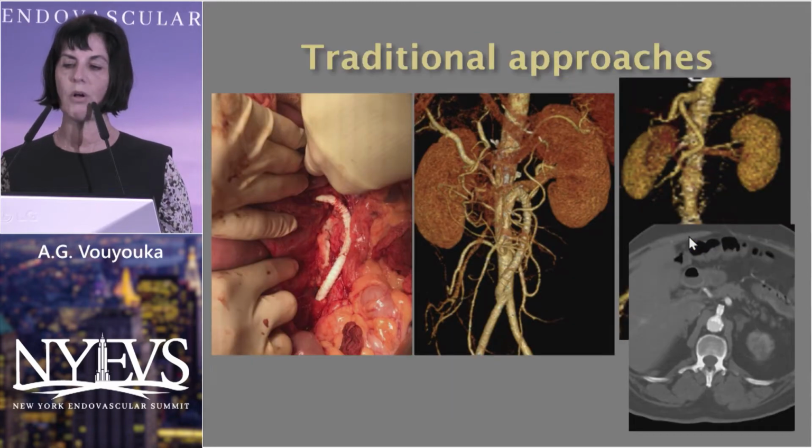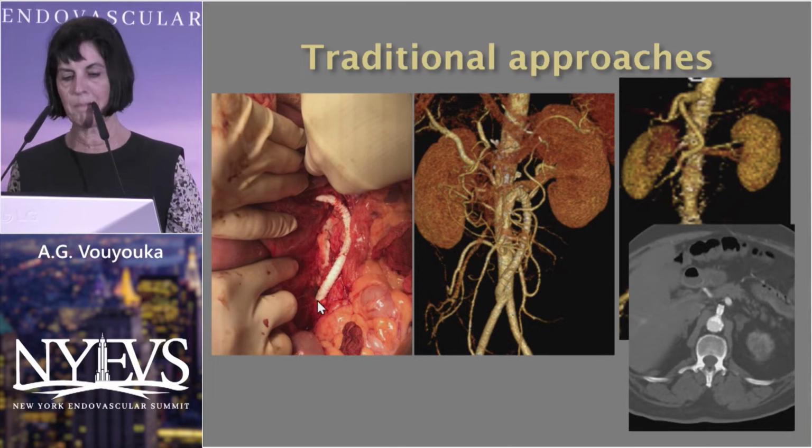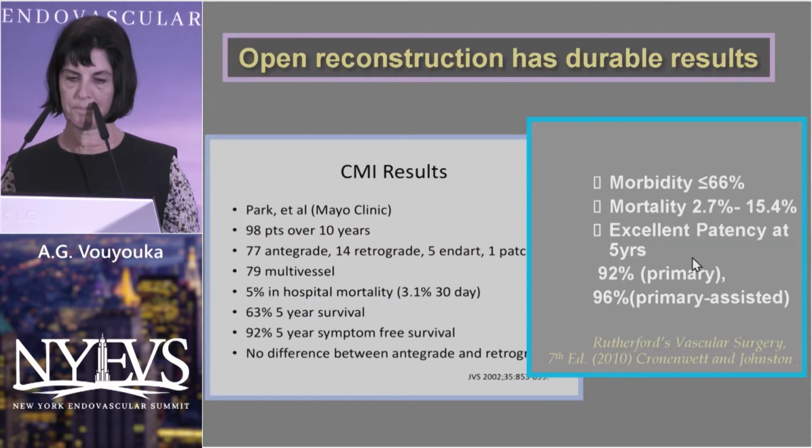And historically, it's open intervention, and that was some sort of bypass, antegrade or retrograde, aortomesenteric or iliomesenteric, to 1 or 2 vessels. This is a bypass from the common iliac to the SMA, the same bypass depicted with a CAT scan. And this is an aortomesenteric bypass from the supraceliac aorta to the hepatic and the SMA. The graft for the SMA goes behind the pancreas as shown in the slide below.